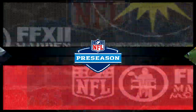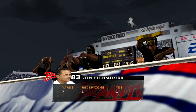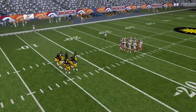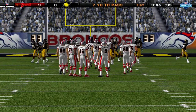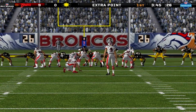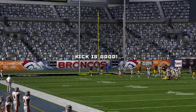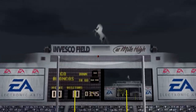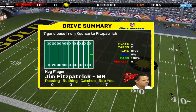Touchdown, Tampa Bay. The extra point attempt is good. So they come onto the field and get a touchdown on the first play. That was one of those plays that an offensive coordinator dreams about. He draws it up, puts it in the playbook, tells the team to study it, and they execute it perfectly.